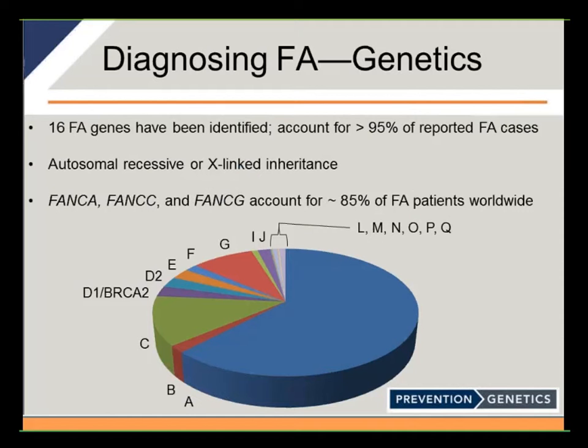After a positive breakage test, the next step in a lot of cases might be to determine which gene is the cause of the disorder, or mutations in which gene are the cause. At the bottom, we're looking at a distribution of the number of cases per gene. You can see FANCA, C, and G make up the majority of the cases, and the other 13 genes make up the rest of the pie graph. What it means is that there's a relatively high sensitivity and specificity for genetic testing for Fanconi anemia.